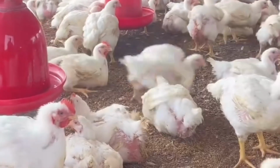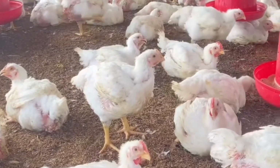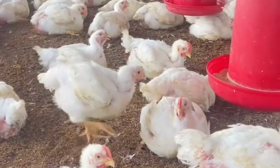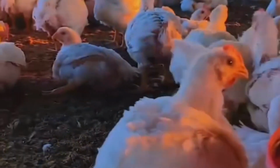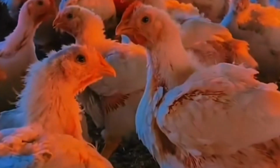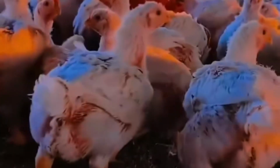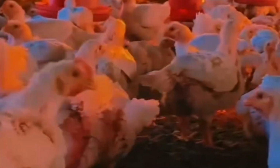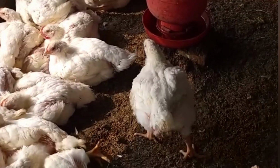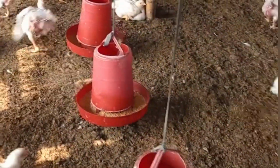Number 5. Growth promoter, which is everyone's wish. Bitter leaf acts as a natural growth promoter by improving feed conversion efficiency and boosting the overall health of chickens. It enhances their carcass quality and dressing percentage, especially in broilers. By replacing inorganic growth enhancers with bitter leaf, we can raise healthier birds without harmful chemicals.